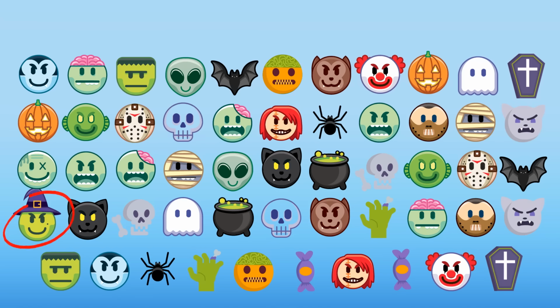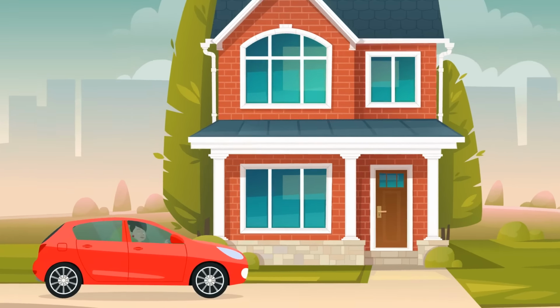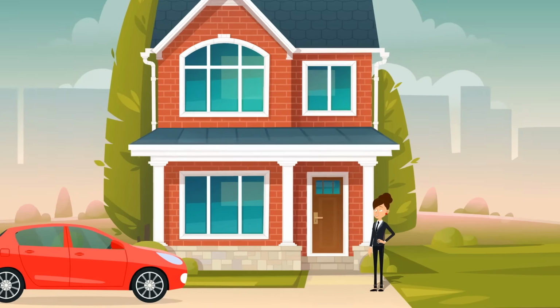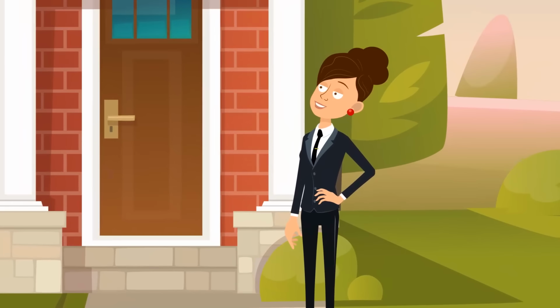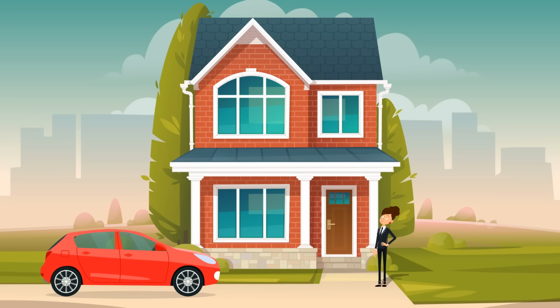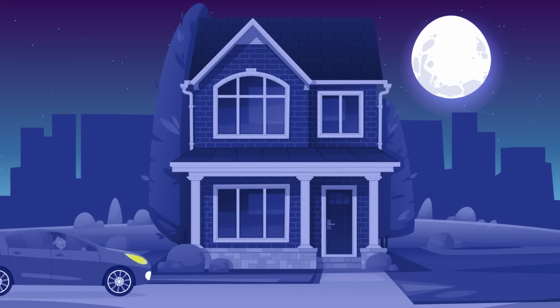Here it is. Good! Now let's proceed. A month before Halloween, Daphne moved into a new modern house that was built in the early 2000s. It was a great house, but Daphne got it for a very low price because it was believed to be haunted. The girl didn't believe in that, so it didn't bother her one bit.